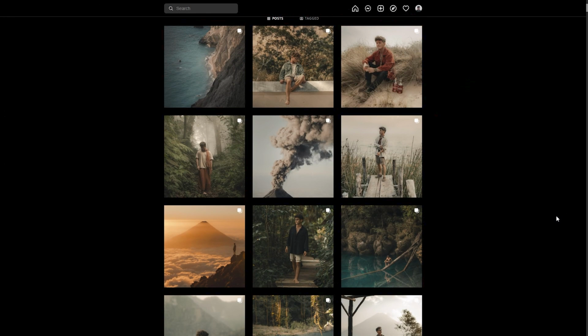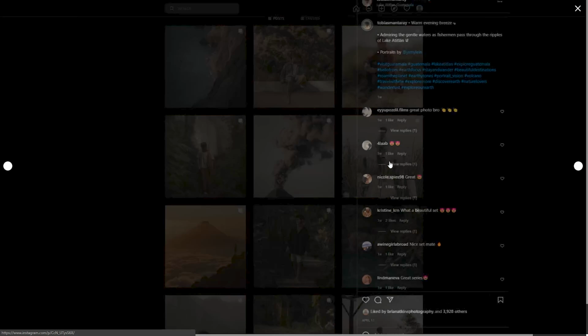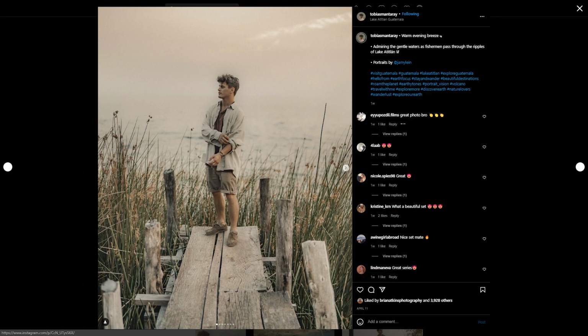Now, how can I tell that he's bringing down the highlights and bringing up the shadows? Well, it's very simple, guys. Over here, for example, in an overcast day, normally the sky is very blown out, or you have to decide whether to expose to the subject or to the sky. Cameras don't have the dynamic range that we have in our eyes. For example, if we are standing inside a bedroom and looking outside the window, we can clearly see everything that's inside and everything that's outside.